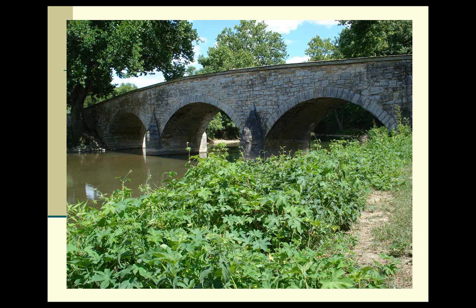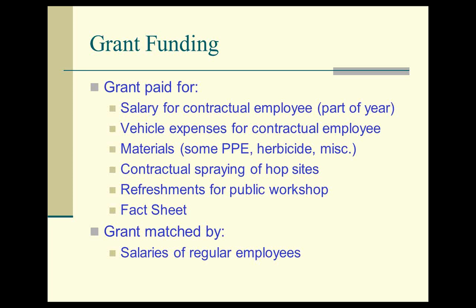Another view of Japanese hop along Antietam Creek. Many of you are familiar, or at least have heard of the Civil War Battle of Antietam, sometimes called the Battle of Sharpsburg on the Confederate side. If you've heard of the Burnside Bridge, part of the battle, this looks just like Burnside Bridge over Antietam Creek, but this is actually further upstream. Same type of bridge, same contractor built it, and that is our nemesis right there.